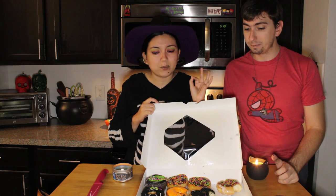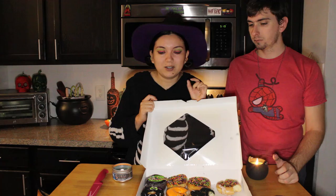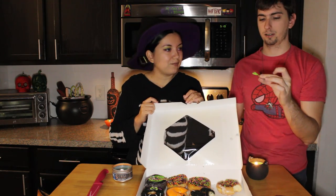It's not too sweet. It's actually the right amount of sweet. And then if you do get too much sweet, you have the salty little pretzel stick to balance it out. Half a pretzel stick.